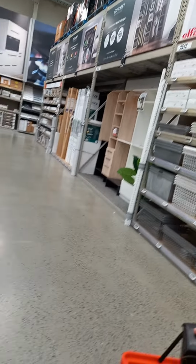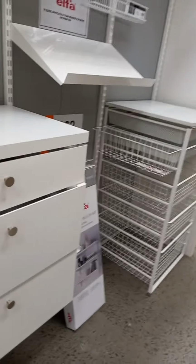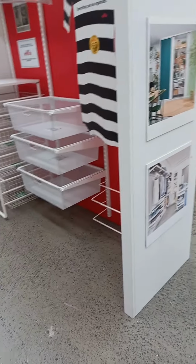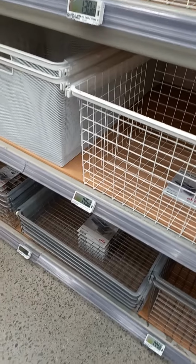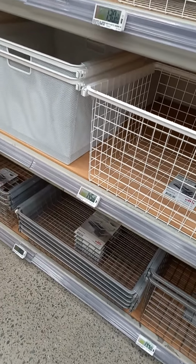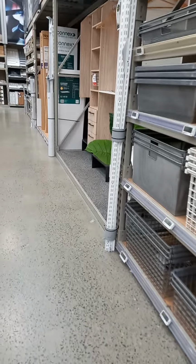So it's probably better to customize and make it to suit you, not buy that. But then I still quite like to make it look quite nice. See this one's in here. Oh, that's 145. That's just for that. Just for the shelf. Yeah. 130. I reckon just make your own.